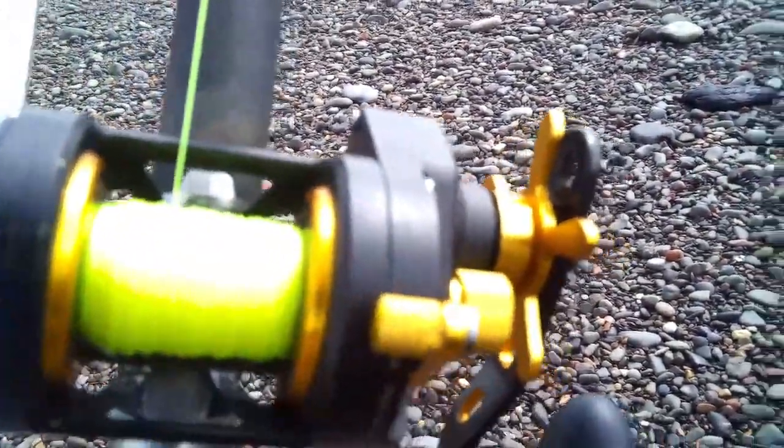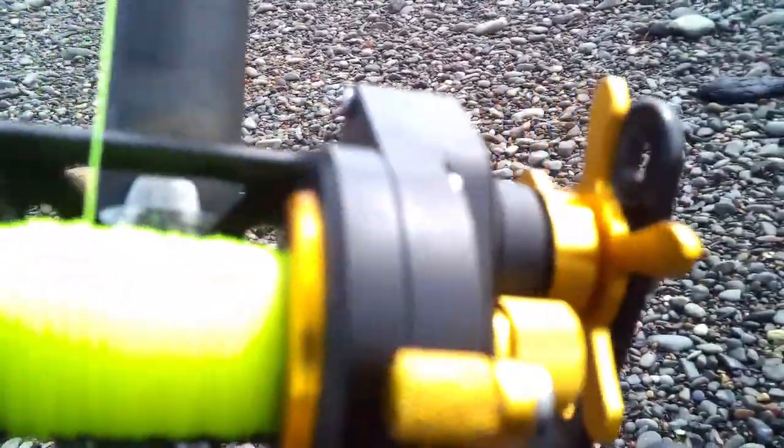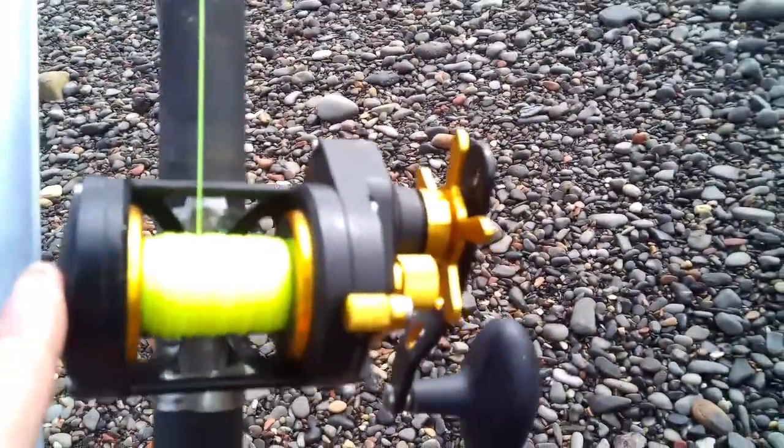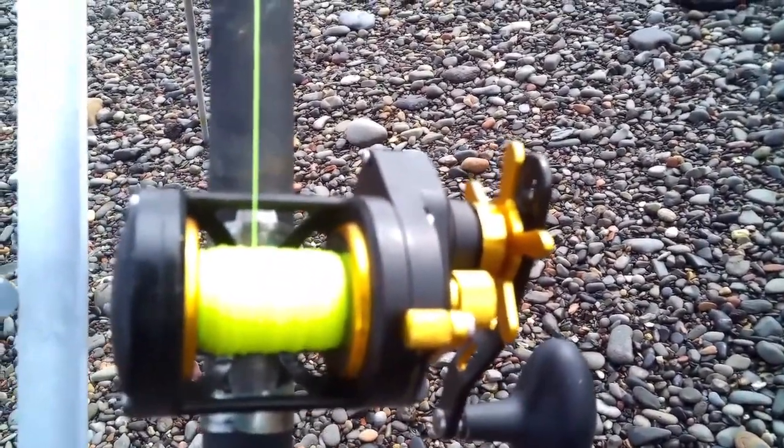The next type you can get is this one here. As you can see, it hasn't got a level wind, and it has a centrifugal brake on the side. This is a Penn Fathom 15. Very, very good reel, but I wouldn't recommend it for beginners. It can be a bit of a handful.